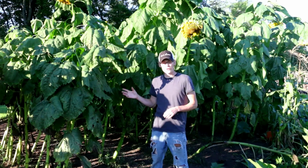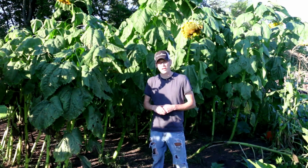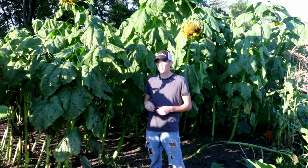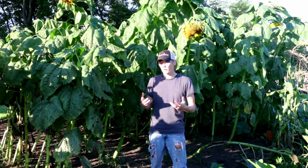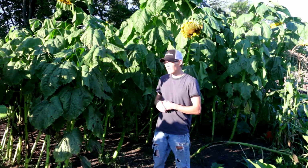So after wandering through and looking at a lot of these, it looks like it's mostly the smaller variety that's got hit pretty hard. And when I look at the actual seeds on these, they are already starting to develop the black or the gray stripe on them, where these ones haven't developed that yet. They're all white. So these ones are a little bit further along, a little bit closer to being ready to harvest. So unfortunately, I'm gonna have to cut my loss on these.